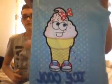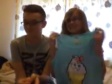Right, I really like this, as you can see. It's a little ice cream with shoes on, as you do, with ice cool at the bottom. I picked this up because I thought it'd be nice for a casual day, and it only cost me £2. I couldn't resist. You have to get these little t-shirts that you just have a little laugh with. That looks cute.